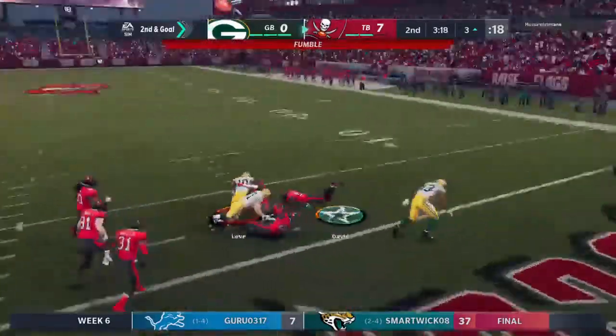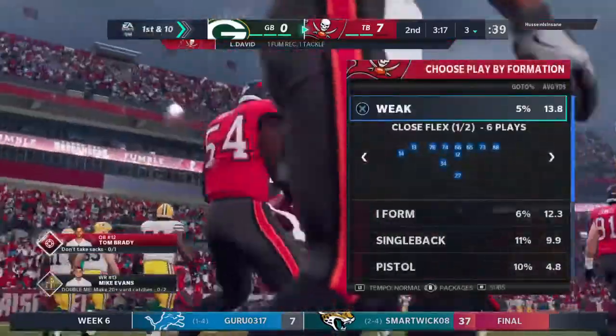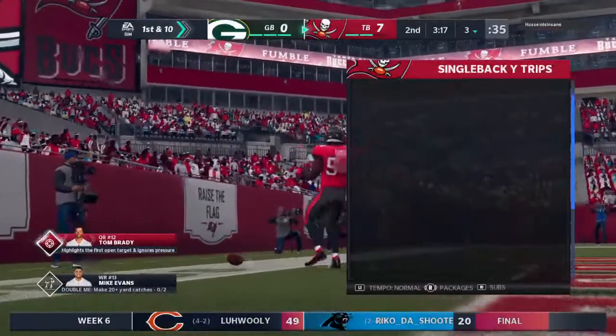Fighting for the end zone. He lost the football. It's out. And it's picked up by the Buccaneers. And a big turnover there as his guys will get the football back.